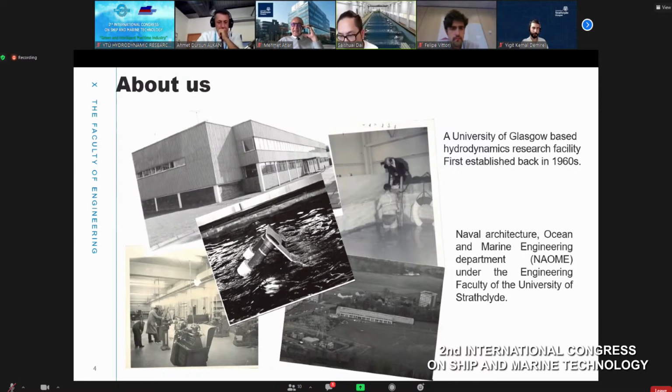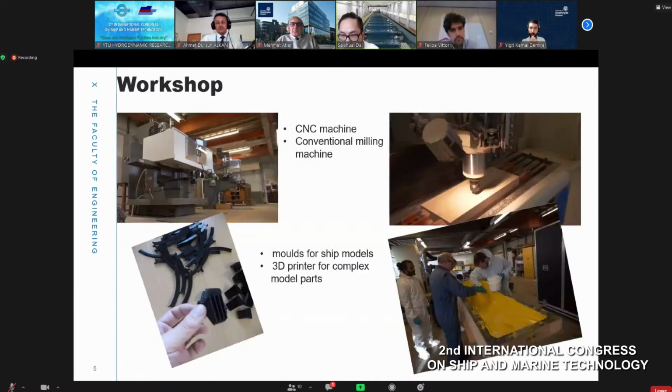Our carbon hydrodynamic laboratory is located in Glasgow, Scotland, and it was established back in the 1960s by the University of Glasgow. The facility was then handed over to Strathclyde when the two universities merged the naval architecture and ocean engineering department. It was the largest towing tank in any UK university for many years until the University of Southampton built a larger one. The external of the lab looks exactly the same as it was first built, but during the past couple of years, we have undergone some major upgrades of the facilities, which I will talk about.